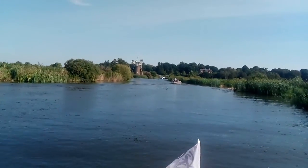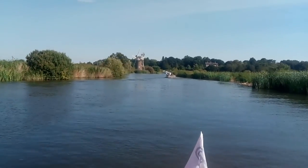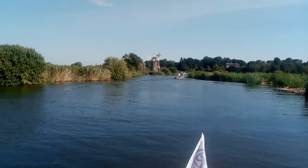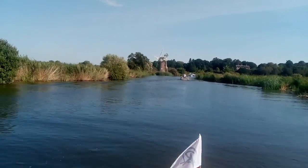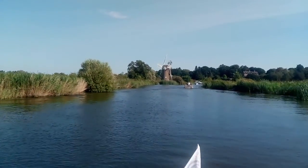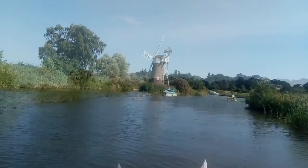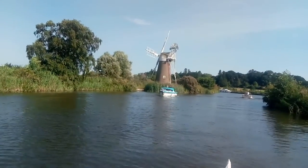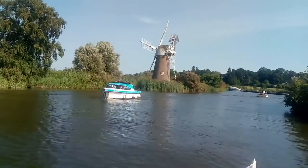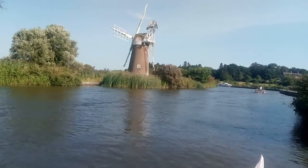They're beautiful. Years ago they were used as water pumps and for grinding grain and such like. A lot of them have gone into disrepair, but there's a few like this one that have been restored and kept in good working order. So this is Howe Hill on the River Ant, going up towards Sutton, Stalham, Potter Heigham.